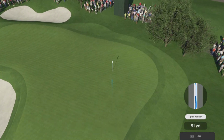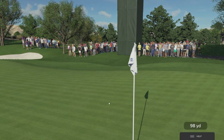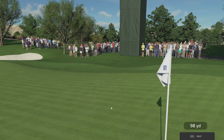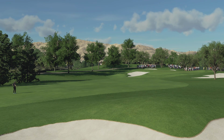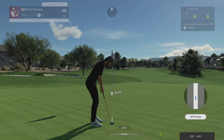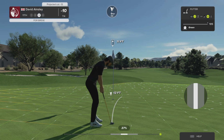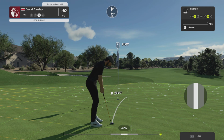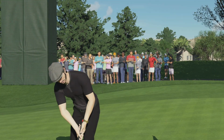Oh, this is on a fantastic line. Is it the right distance? A wonderful shot. A chance for birdie here on the 11th. Gotta like their chances from there. Trying to get to 11 under with this putt. This is tracking right into the front of this cup.